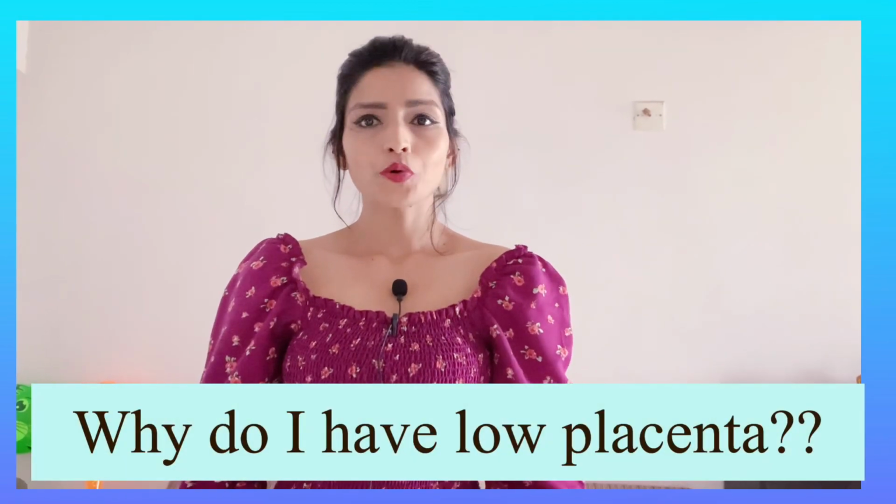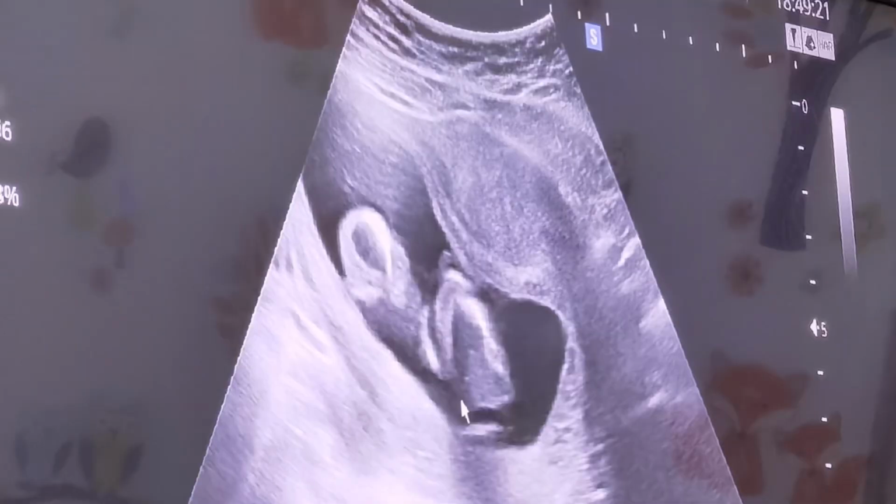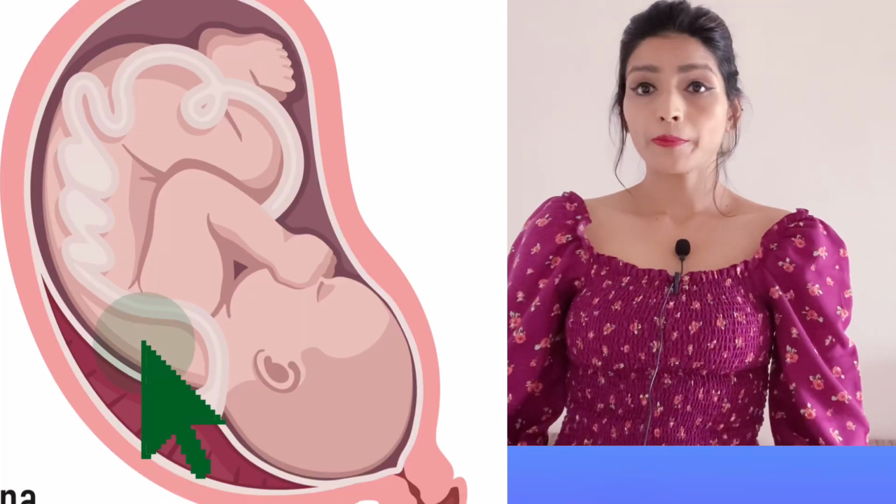Why do I have low-lying placenta? Your placenta stretches throughout your pregnancy. When your placenta starts growing, it is usually in the lower part of your uterus. But once your fetus starts growing, your placenta should move to the top of your uterus. If your placenta is not moving with the fetus and it remains low throughout your pregnancy, especially in the third trimester, then the situation is called low-lying placenta or placenta previa.